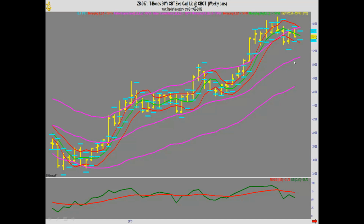We still have to worry about the mid-Keltner band possibly holding them, but I think below 152.08 is worth taking a shot at because our momentum indicator down here at the bottom suggests that the momentum has rolled over. So, slight bias to the downside, but not a big bias.